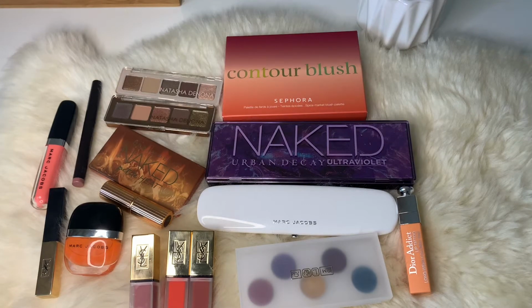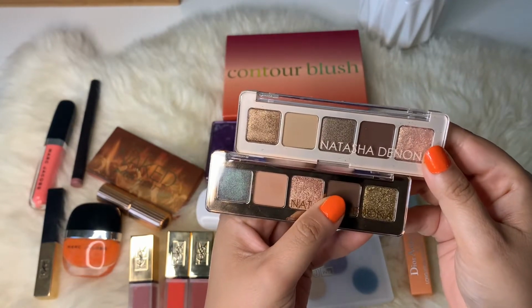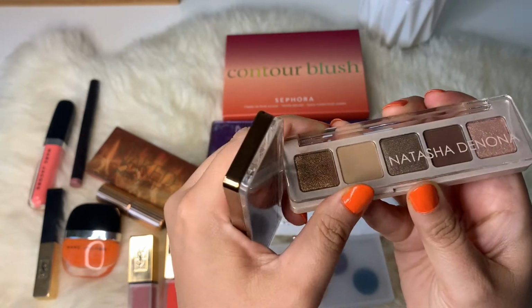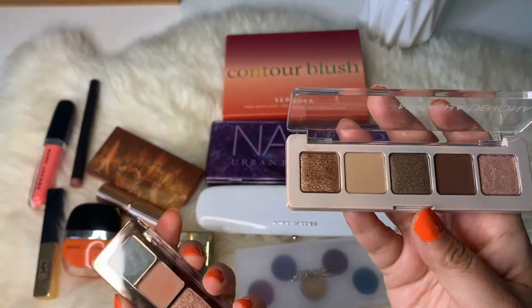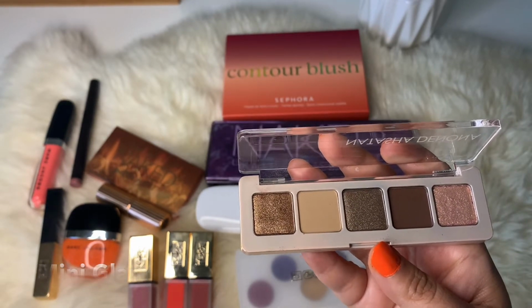So let's start. I'm going to start with the eyeshadows. The first ones I have here to show you are the Natasha Denona eyeshadow palettes. Now, I don't own anything from her, and I have always liked her full-sized palettes. Every time I've tried them, they're really nice, but they're just too expensive, and I thought this would be a great way to sample what her shadows are like.